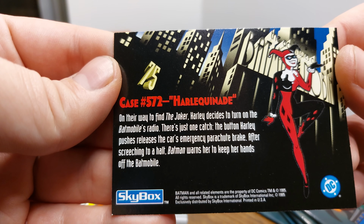More from Harlequinade. Alright, that was the first pack. Let's open another one. Yeah, by far, the coloring card is the best one out of that pack.